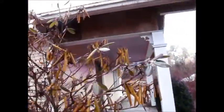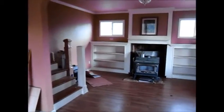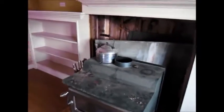Got your porch here. Again, it looks like they started working on it, but didn't finish the job. Let's go inside. Here I am entering. The doorway will not open all the way. The house has character, has possibilities. Started working on the fireplace, didn't complete it. I'll give the listing agent a call and find out what the story is in this house.